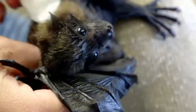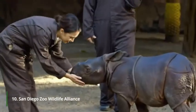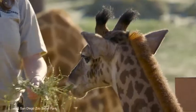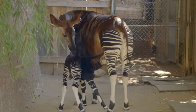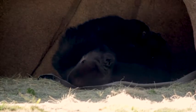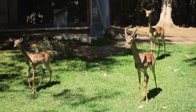Number 10, your visit is important and actually supports the preservation of endangered species. The San Diego Zoo Wildlife Alliance is a nonprofit organization that operates the San Diego Zoo and Safari Park. Their mission is to develop and implement conservation strategies for endangered species by integrating animal care, research, and education. Your visit to these parks plays a crucial role in supporting and funding the protection of these wonderful animals for future generations to enjoy.